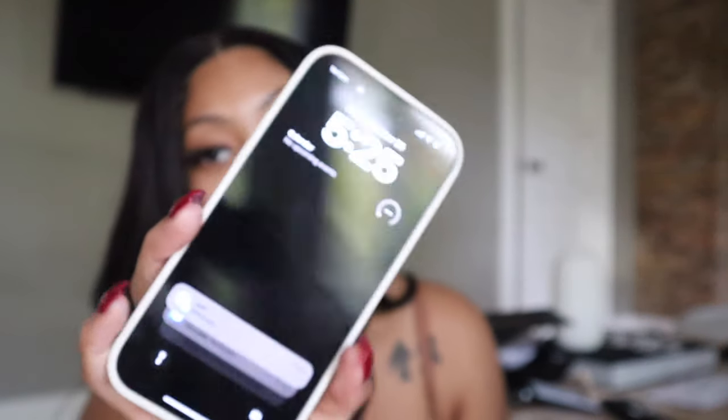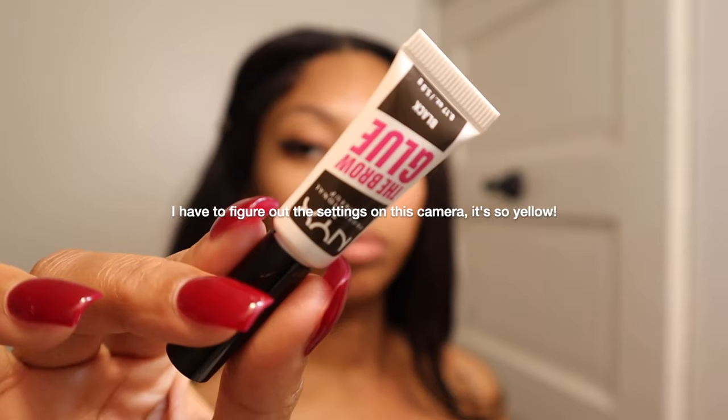New case. Cute. All right, y'all. He taught me about the period. Matrimonial cooking.